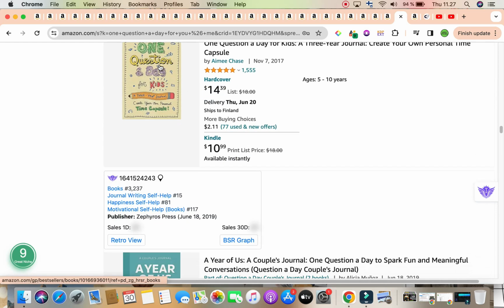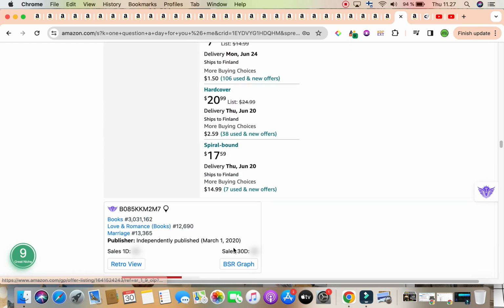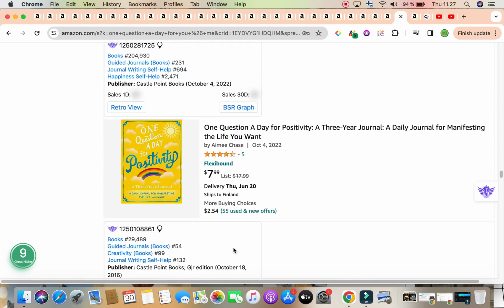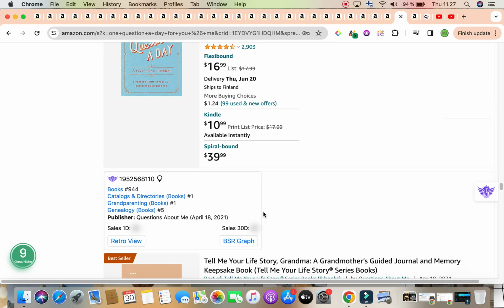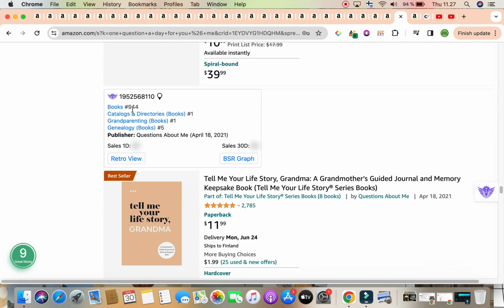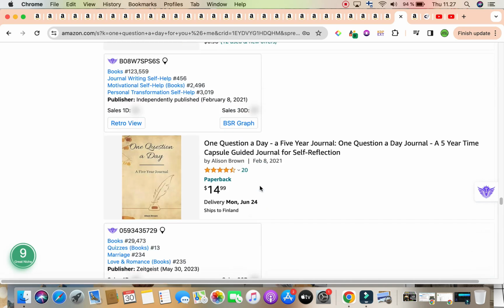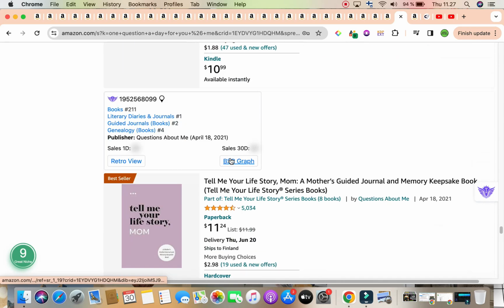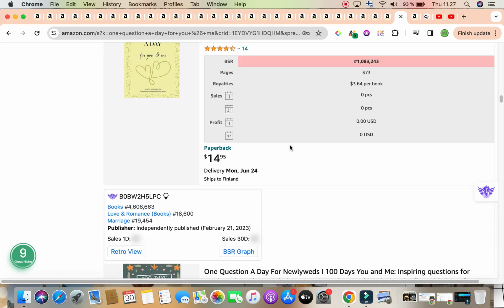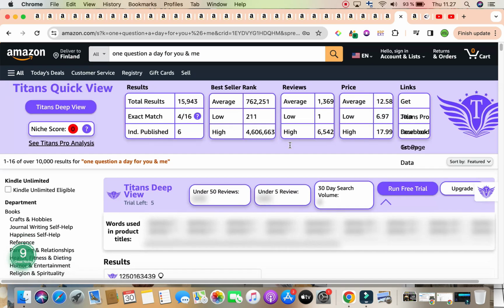Next up, we've got 3,237. So that's 3 books on the first page that are selling well. 29,489 as book number 4. Book number 5 is 944 as well as the bestseller rank. 29,000 for this one. 46,000. So 211,000. All these books on the first page for this keyword are selling quite well. So utilize it for the 7 keyword slots, and also I'll be sharing with you other keywords as well that will fit the 7 keyword slots, so you don't need to worry about it.